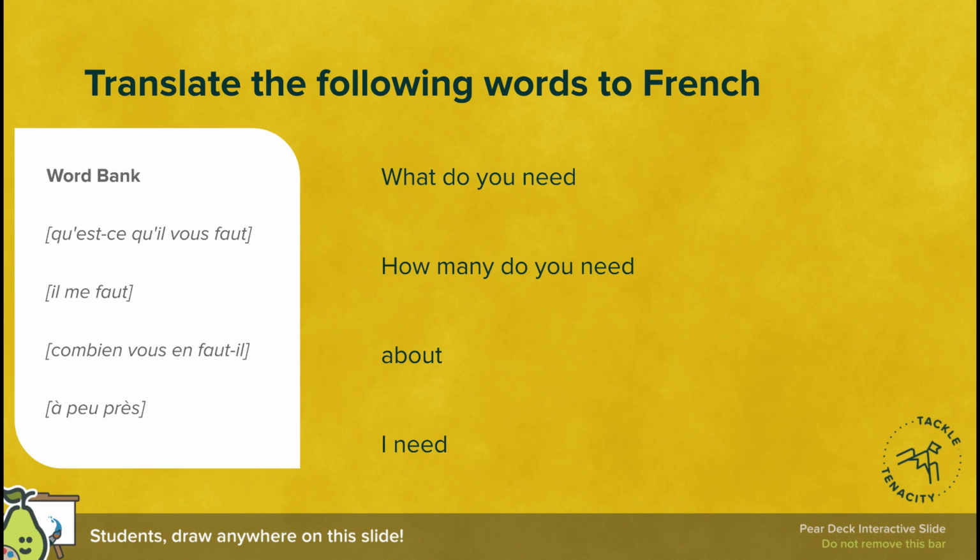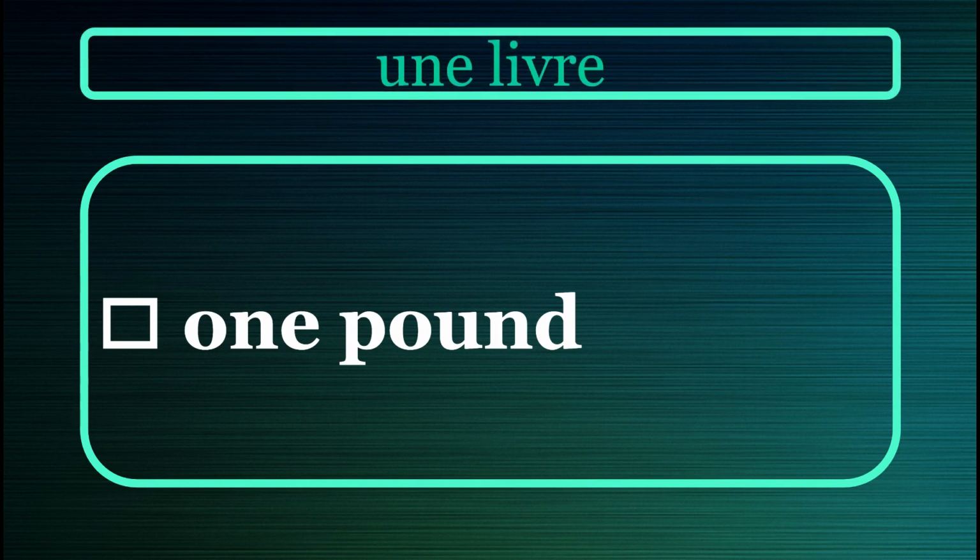Okay, now we're going to do a little bit of review. So translate those words on the left in French to those words on the right in English. So you need to translate all of those words into French using the word bank that's on the left. You can pause the video if you need a little bit more time too. Okay, our next one is 1 pound.